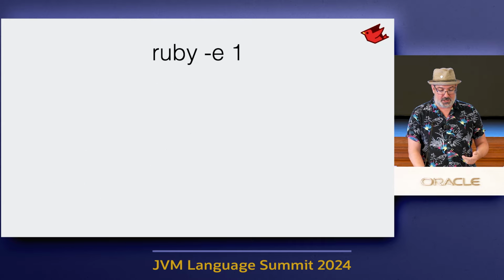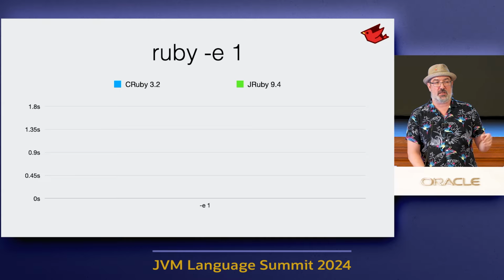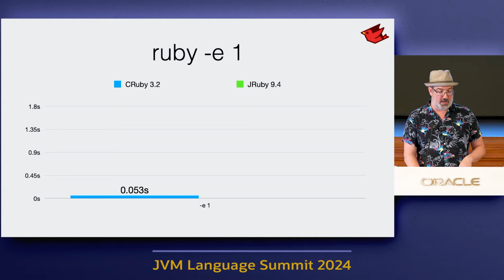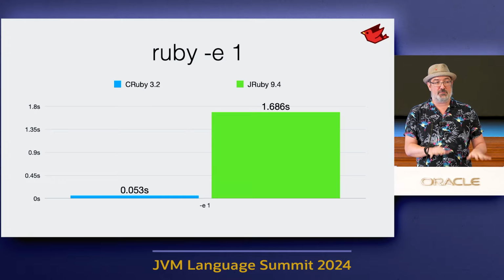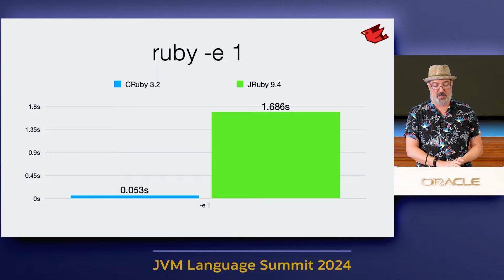So looking at what this actually means in practice, for -E1, just a basic hello world, don't do any work on the command line, CRuby coming in at 0.05 seconds, JRuby many orders of magnitude more than that. And this is what people's first experience is when they come to use JRuby and try to use it on a project. Obviously not the experience we want.